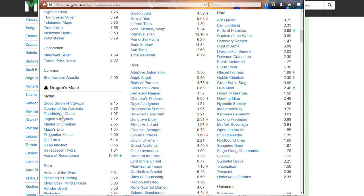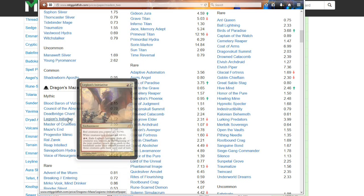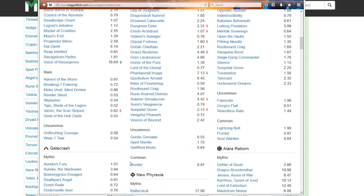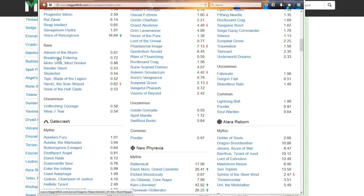So Legion's Initiative is another one that might be nice. I mean, all of these are around $1. Not a big fan of Deadbridge Chant. I know a lot of people do play it. It's just so slow, but even in Commander, I guess it's not as bad. So Breaking and Entering, I'll talk about that later.